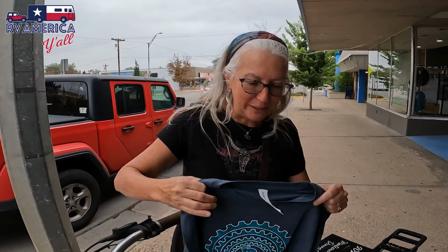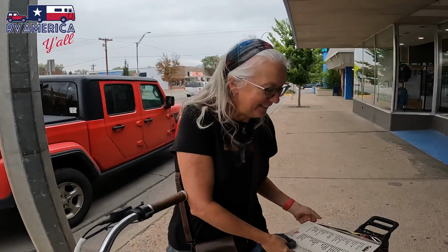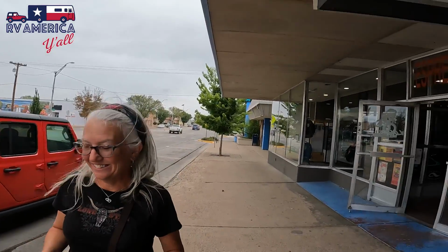Got us all fixed up. We're ready to go. Took us right in. Super nice people. They also have a coffee shop in here, so if you want to have coffee while you're waiting on your bike, that is really neat. Really great people. Got me a shirt. And they gave us a dining guide, so ideas of places to eat while we're in town. So thanks guys. Love it.